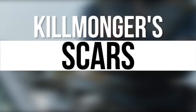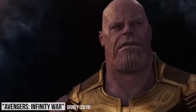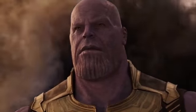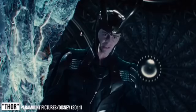Killmonger's scars. Michael B. Jordan's Killmonger, who also went by the names Eric Stevens and Angelica, was one of the very best things about the Black Panther movie. Until Josh Brolin's Mad Titan Thanos came along in Avengers Infinity War a few months later, he was undoubtedly the best villain in the Marvel Cinematic Universe since Tom Hiddleston's Loki.